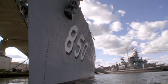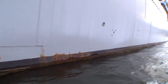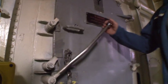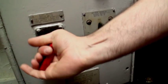But for our fleet of destroyer museums, time is running out. The need has never been greater. The ships, most of them have been in the water for a long time. They are in need of a lot of extensive maintenance. The ship needs a lot of TLC. It needs a lot of help. It really, really does.